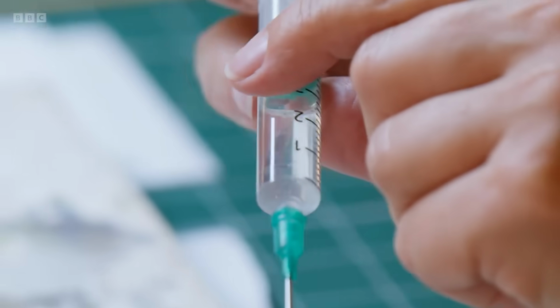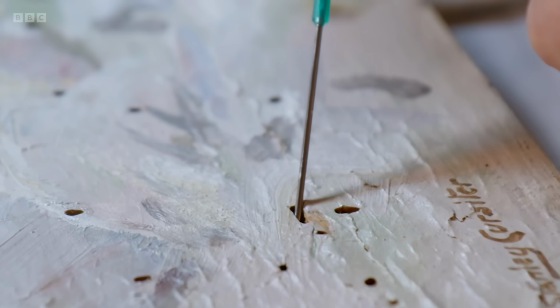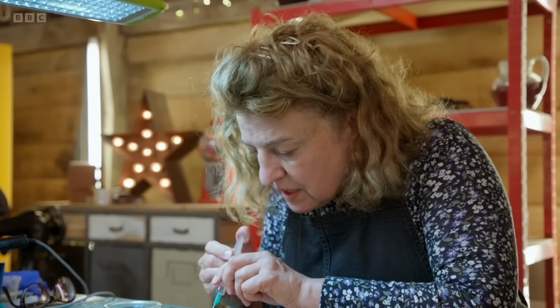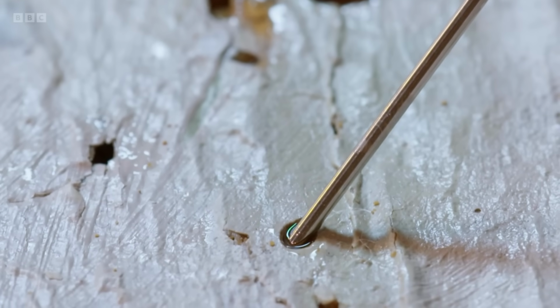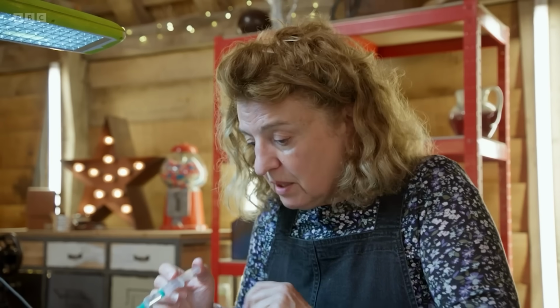Woodworm is probably the worst damage you can get from an insect in a painting. It's amazing how far it travels into the wood. So I'll just inject it slowly. Once I've finished injecting these holes with the consolidant, I'll start filling the holes and then I'll start the retouching.